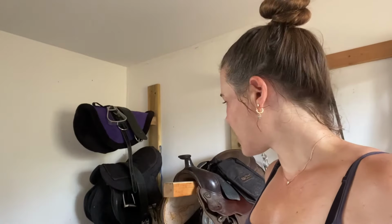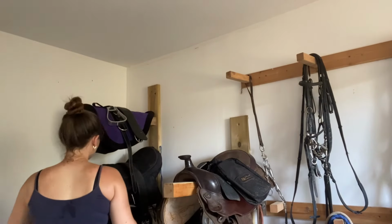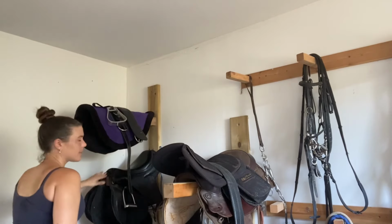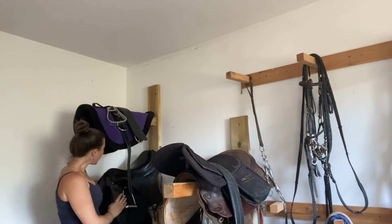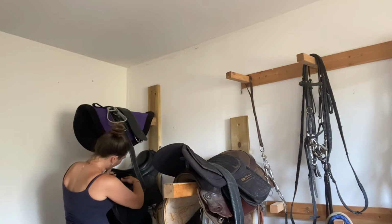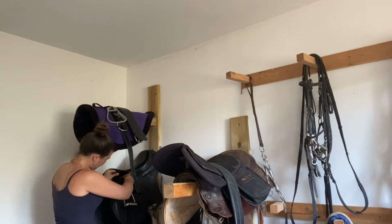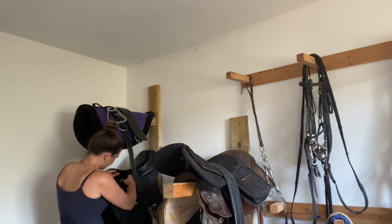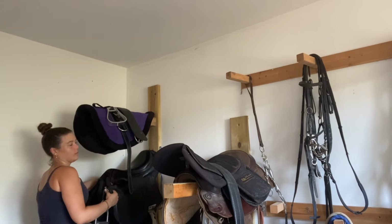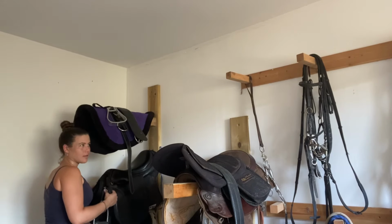So we're gonna start with the best part, which is let's fix these straps. My other English saddle doesn't have straps, so I need to get that if I'm going to use those. So I'll just take these off. This is my favorite saddle. So nice. It's a prestige saddle, which is amazing. I'm just gonna unclip. Oh, and slide these bad boys off. Let's see if I can get the other ones.